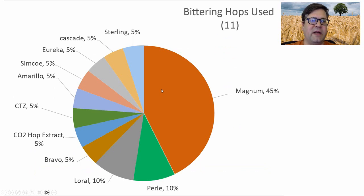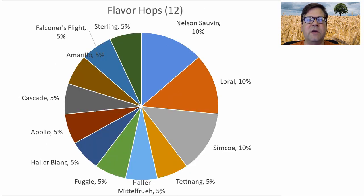For the bittering hops, we had 11 different bittering hops. The most prominent is Magnum. 45% of the recipes use Magnum. The rest are a mix of American and European continental hops. I'll be using Magnum for this recipe.